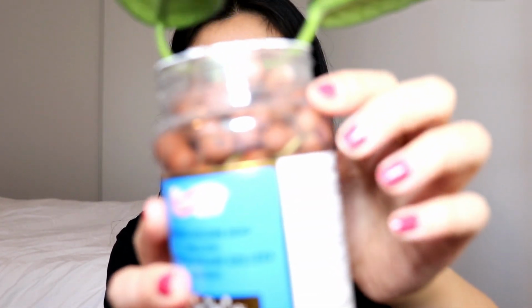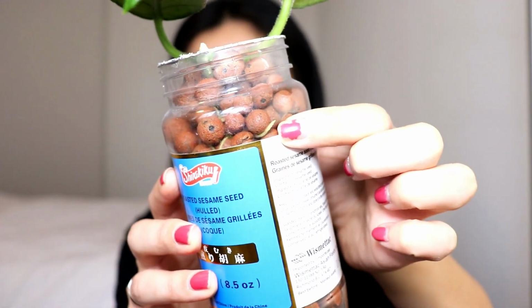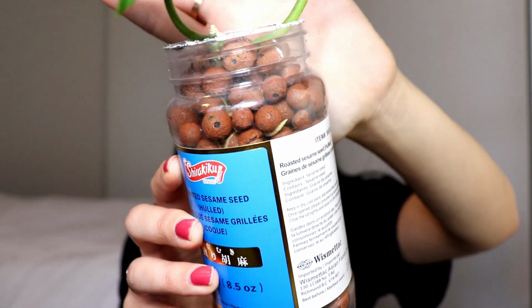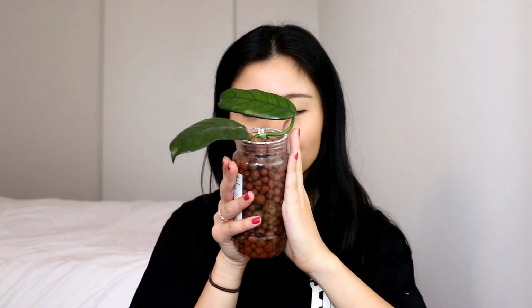Let me show you guys the roots that I was referring to. So there's this one root right here that's starting to stick out, and if you look really closely, you can see some roots entangled in the leca as well. It's a little bit hard to see because there's this ugly label on this reused jar, container, whatever you want to call it. And I don't want to rip it off because then I have to clean the sticky glue part that's behind the label, and nobody has time for that. So we'll just ignore the label and just focus on the beautiful plant.